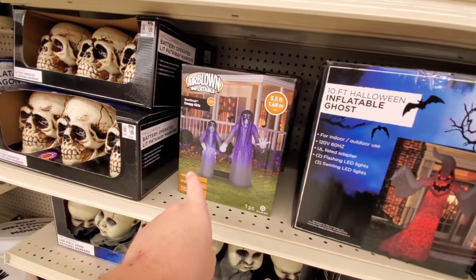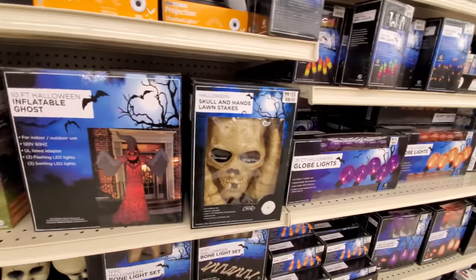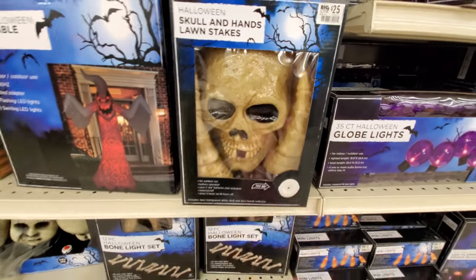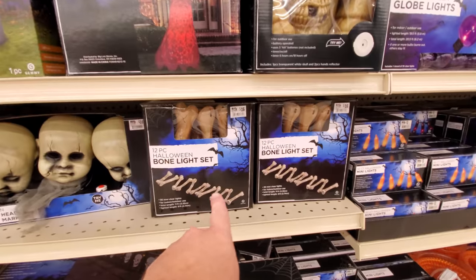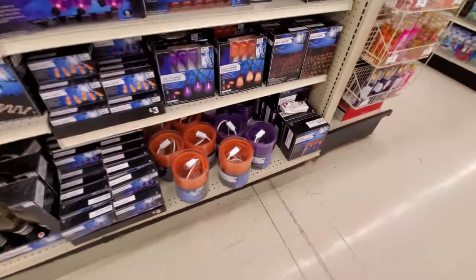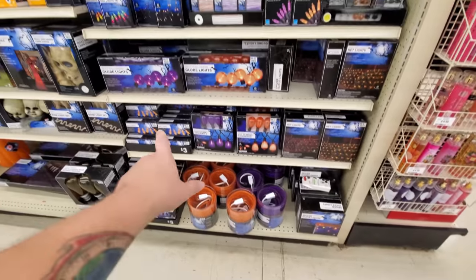All right, inflatable creepy girls, inflatable ghost, skull and hands. Ooh, he lights up. Bone set. That's pretty cool. Light bulbs, rope lights, purple and orange. And here's some other kind of lights.